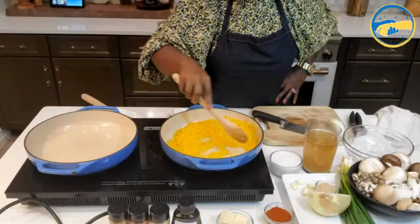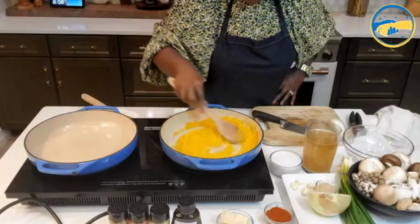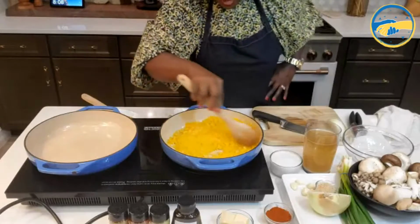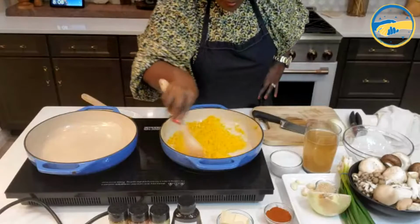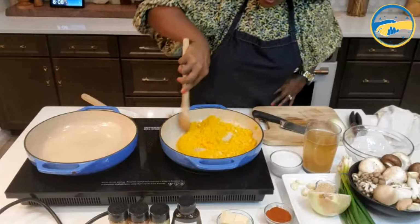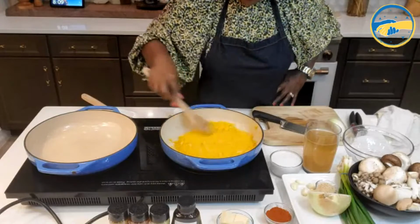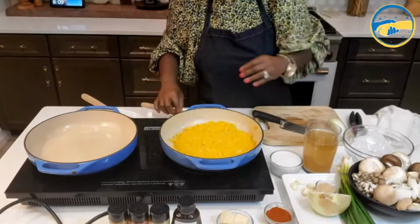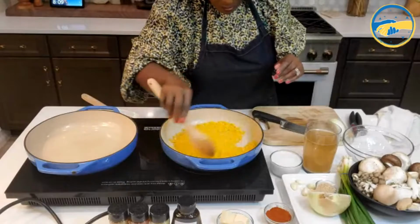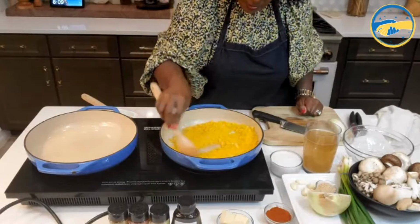Okay, to this, we are adding low sodium vegetable broth, 3 cups of that, and a cup of plant-based half and half. Okay, I'm not using creamer, I'm using half and half. If you use creamer, they tend to have sweetness to it. We don't want that. Okay, so that's toasted. Probably can go just a little while longer on this.